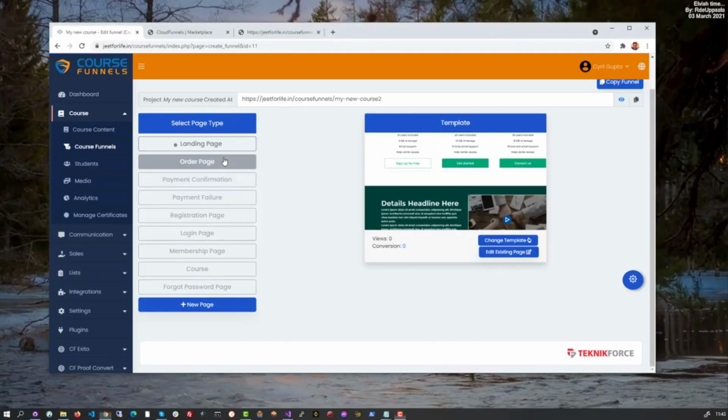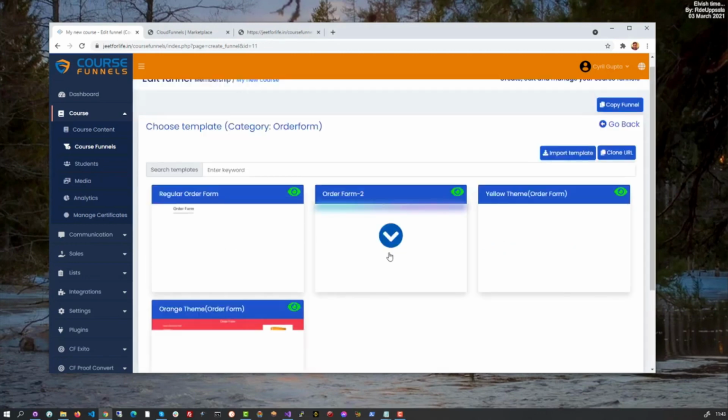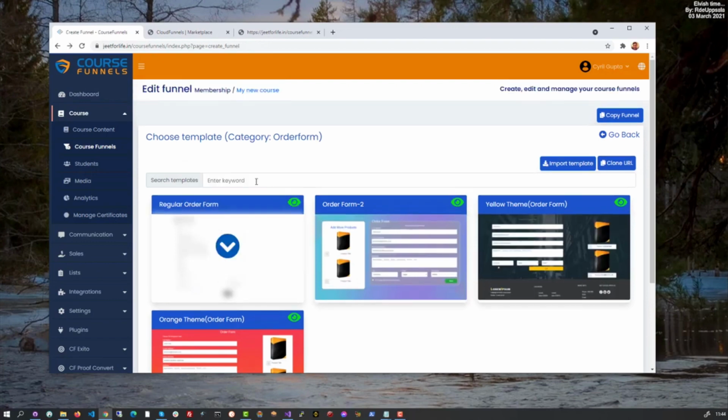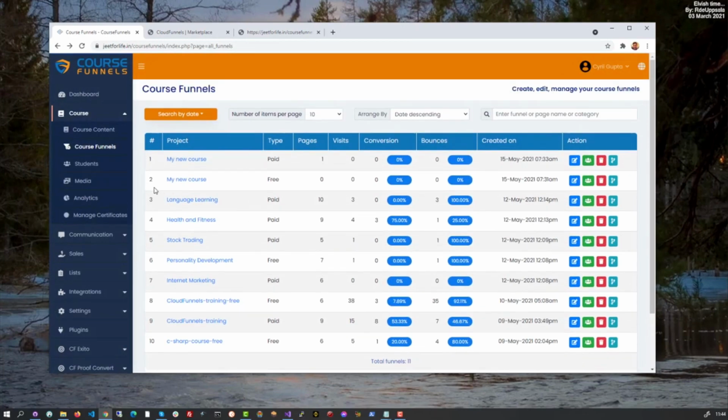In the same manner, you can modify the order page, starting from choosing a template. We've got auto form templates too. So there is a template for everything, and that's going to save you a lot of time. You can just pick and choose in most cases what you want and just modify it for your needs.